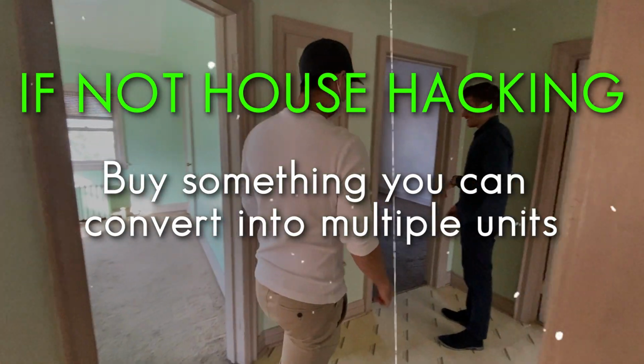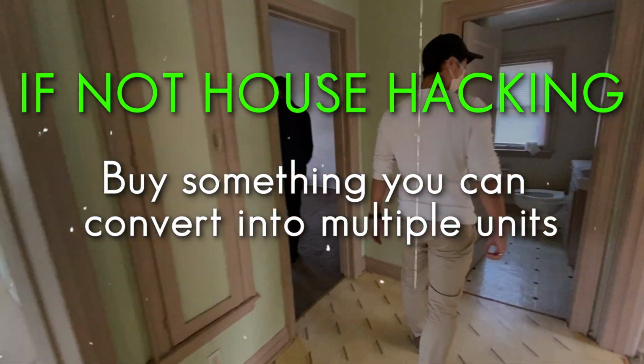Now, if you're unable to house hack, just buy something that you can do co-living, student rentals, rent it out as a duplex, triplex, fourplex, and this will still allow you to cash flow very strongly.